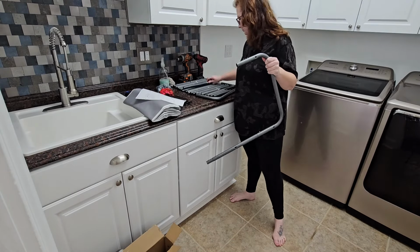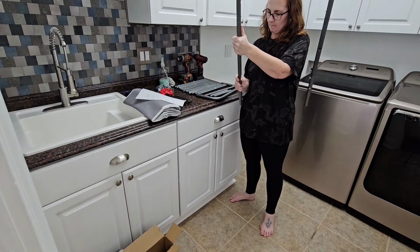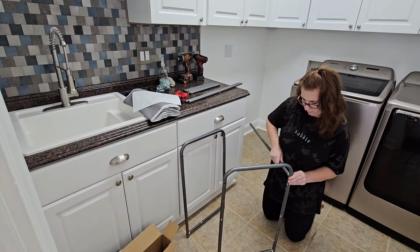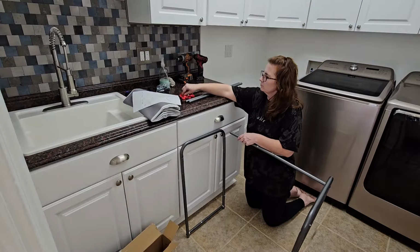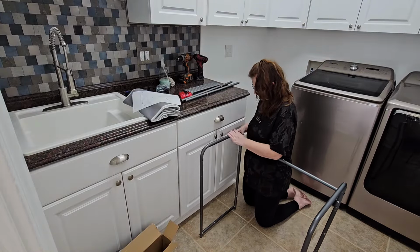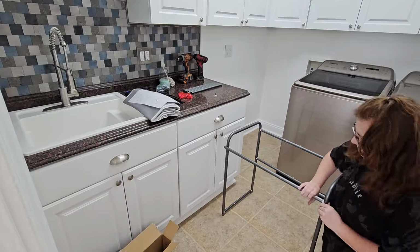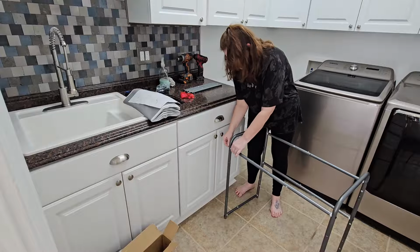I also bought this laundry cart sorter from Amazon, so I'm gonna put that together really quick. Even though my husband usually does everything for me, I was like, I can put together my own laundry sorter. This one, you just click it together. It can't be too hard. It was annoying to put together, but I just wanted to get it done.